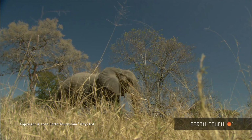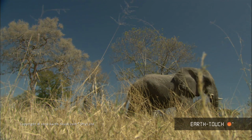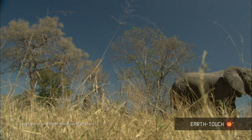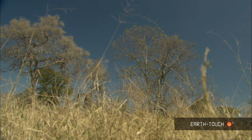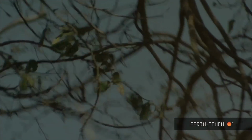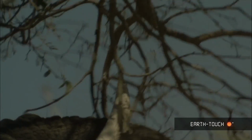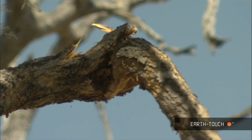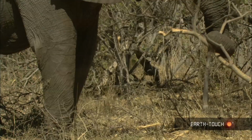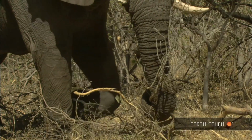In Botswana, the elephants, particularly in this area, spend a lot of time feeding on trees. More specifically, barks of trees. As the trees start to get their first flowers, there's obviously a spurt of growth, and the mineral content within them is a lot higher than usual.